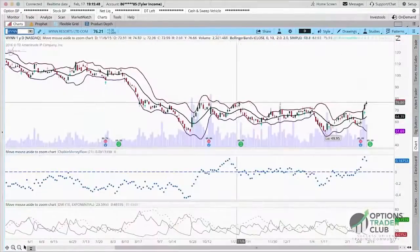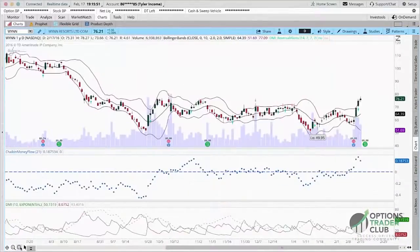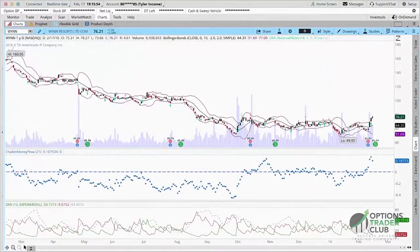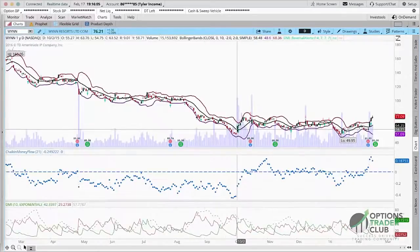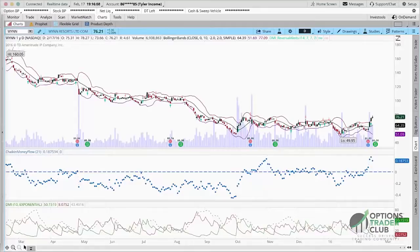So if we zoom in a little bit, to give you the background information before we go through all this, I actually have been trading this stock since October. We had a huge breakout with massive volume when we bounced up from 52 a share, broke up to about 62 a share in 1 day. That's when I initiated my position, and I've been trading this very actively since then, managing this inside my Options Trader Club.